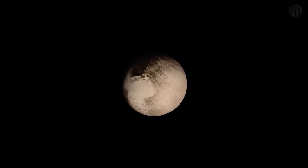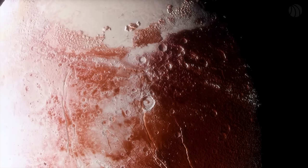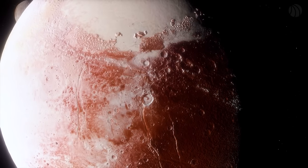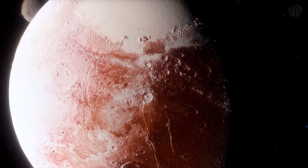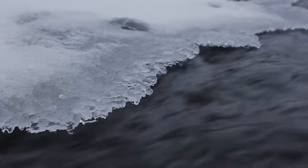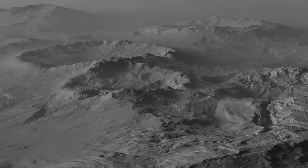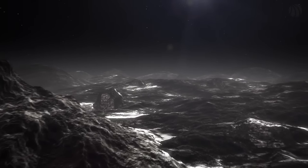Tombaugh Regio is surrounded by relatively high mountain ridges, with Hilary Montes to the west of Sputnik Planitia reaching heights of 3.5 kilometers. In the southern part of the heart, Townshend Montes includes some peaks towering over 6 kilometers above Pluto's average surface level. Remarkably, these rocks are likely composed mostly of water ice, which, in Pluto's frigid temperatures, behaves as solid as rock.